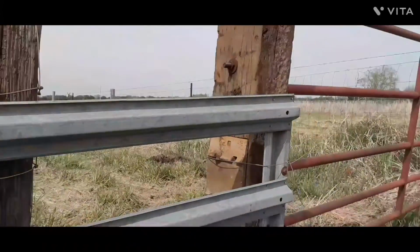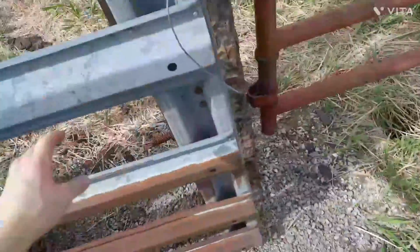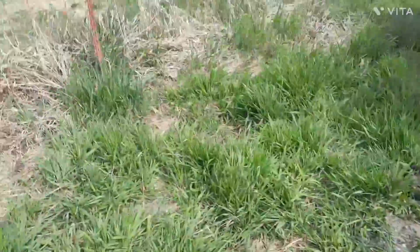Well, we got this put up here temporarily. Let me switch camera. All right, so we got this wired up set. Okay, guys, don't make stupid cats outside there.